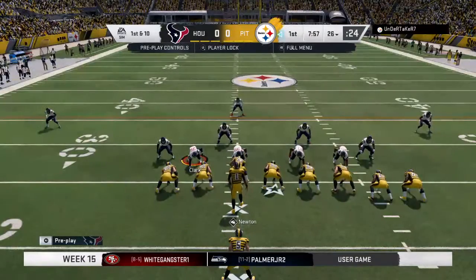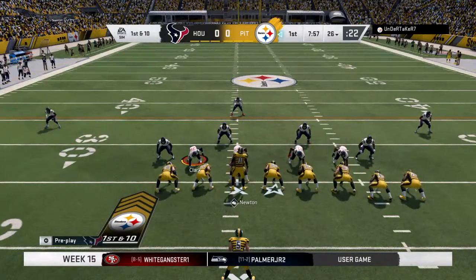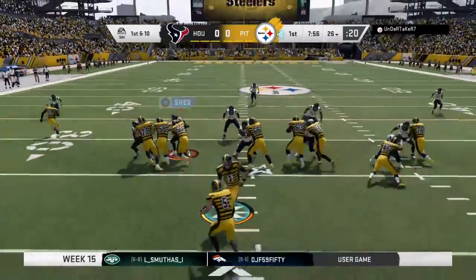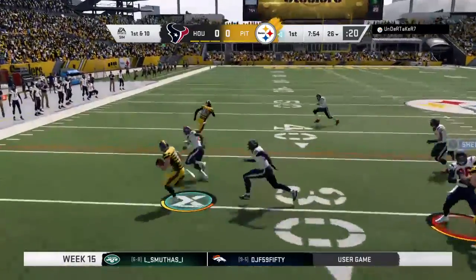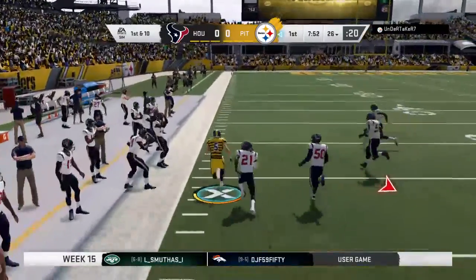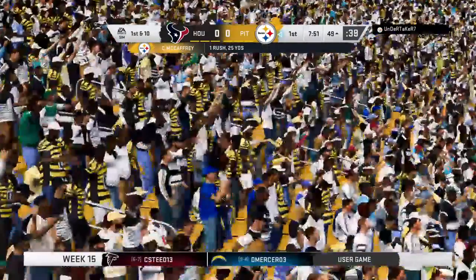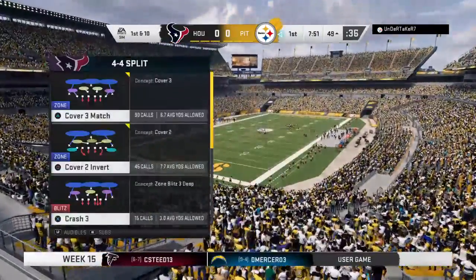Ready? 180. Two times. Everyone, you got 4. 40.